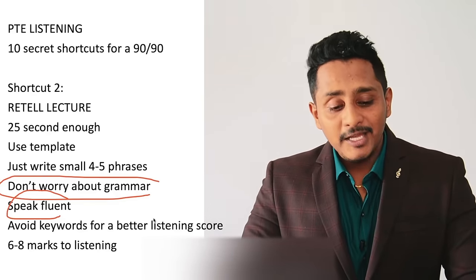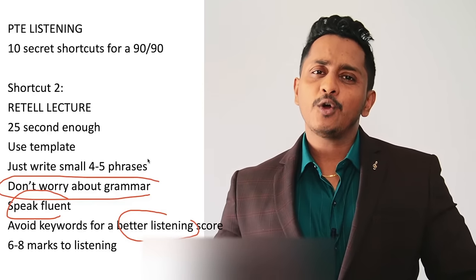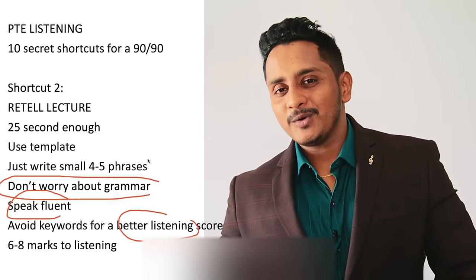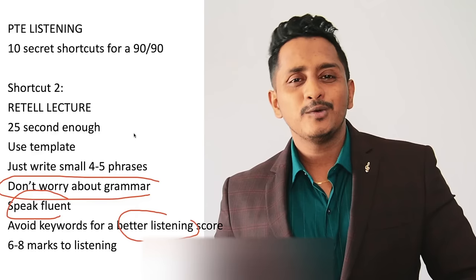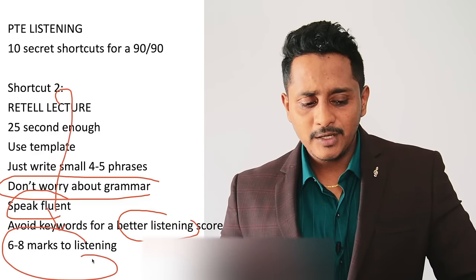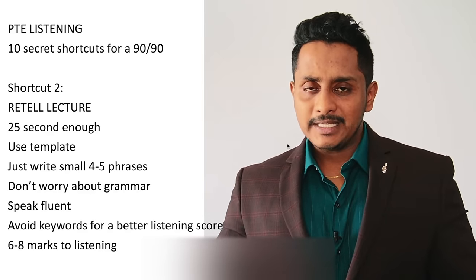Speak fluent and avoid keywords for a better listening score. As much as possible, please avoid. Wherever it's not possible, let's say the audio was so small, you were able to write 4 keywords, you cannot do much. But let's say the audio is 1.5 minutes, you can write 4 phrases, man. Don't just stick to keywords. Remember, if you write only keywords, you may lose some extra 1 or 2 marks in listening. This module contributes 6 to 8 marks to listening. If you follow whatever way I told you, you should be getting 6 to 8 marks in listening completely.